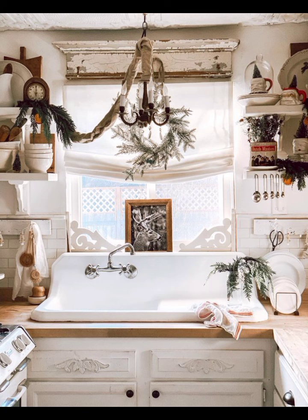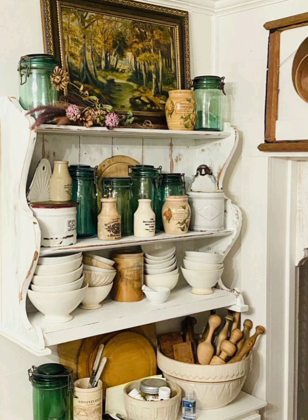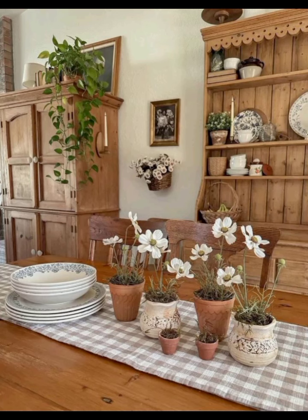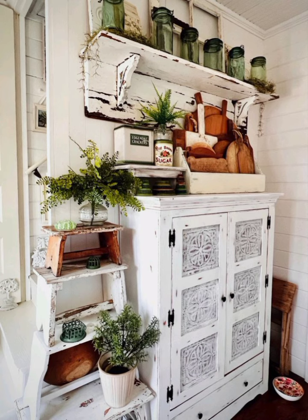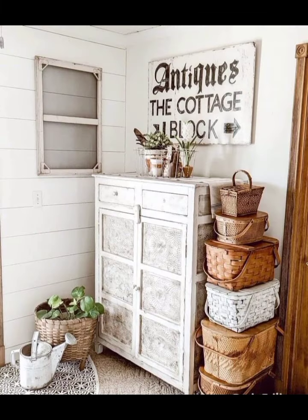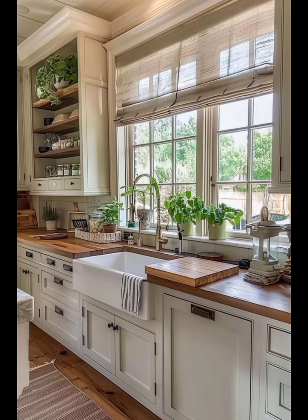Storage solutions in a vintage rustic kitchen are both stylish and functional. These cabinets, in soft muted tones like sea green and antique white, feature antique brass hardware that adds a touch of elegance. The glass front doors allow you to display beautiful dishware while keeping everything organized. Inside the cabinets, you will find an organized array of cookware, pantry staples, and charming vintage containers. This storage solution not only keeps your kitchen tidy but also contributes to the overall aesthetic, blending practicality with beauty.